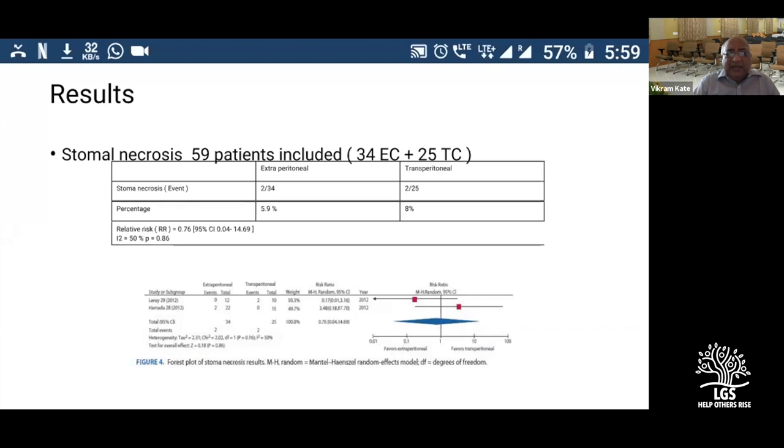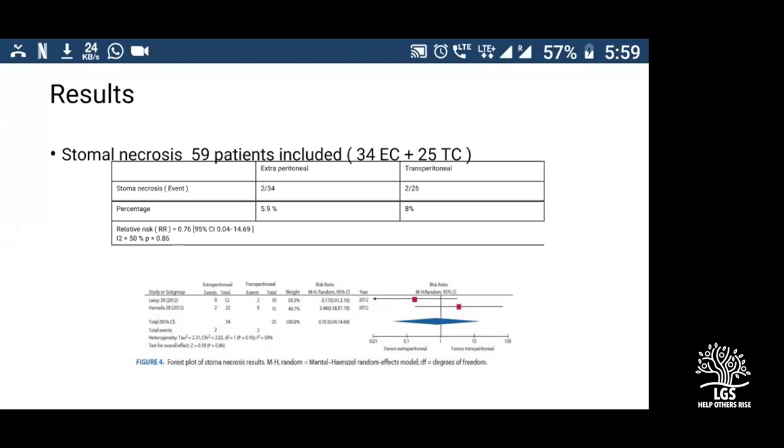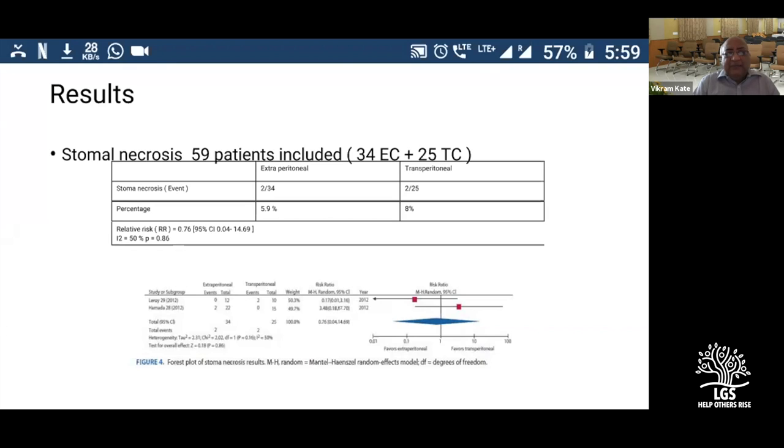Again, the eyeball test. This is what I was mentioning. When you have something like that, here the diamond is falling in the center, and primarily you should concentrate on the confidence interval. Whenever the confidence interval crosses the value of neutral effect, 1, see it is 0.04 and the other side is 14. So this is the line of neutral effect. Whenever it is crossing the line of neutral effect, then the p-value will never be significant. That means there is no difference between extraperitoneal and transperitoneal approach when we talk about stomal necrosis. So it is equal on both sides. Okay. Please carry on.